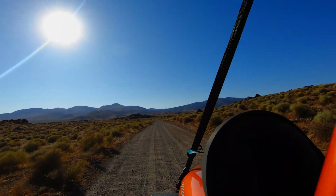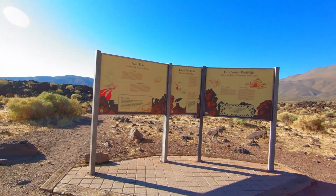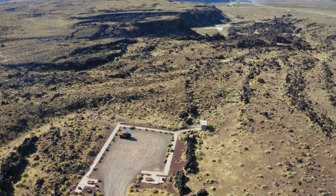The trailhead area is really nice. It features a restroom, a sign with a ton of information about the falls, and tons of parking. We've only seen 1 or 2 other cars there on our visits.